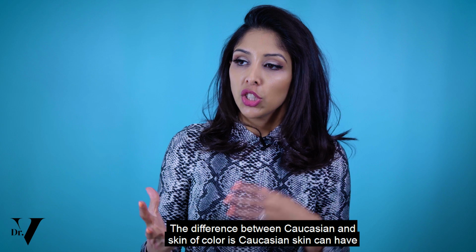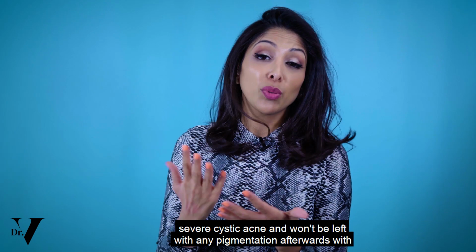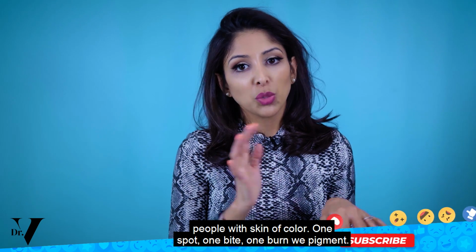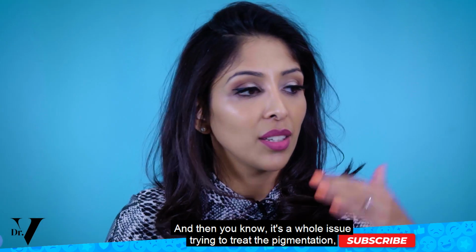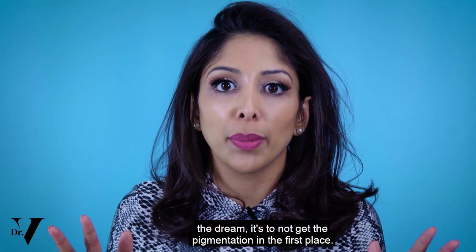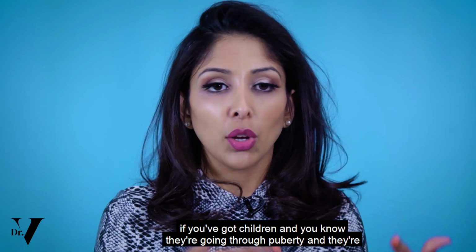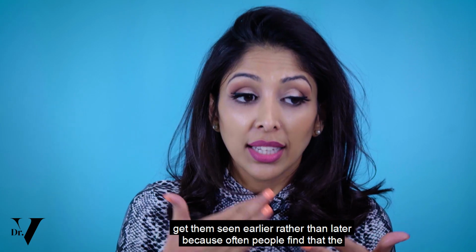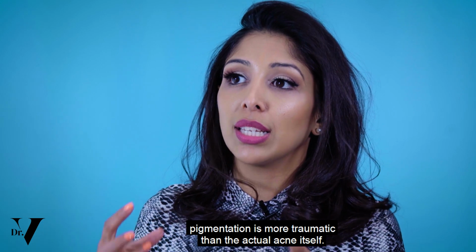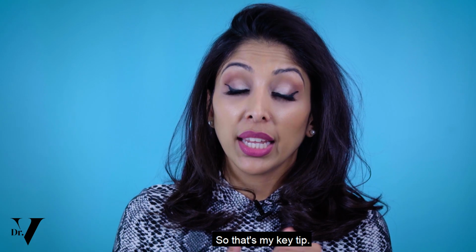The difference between Caucasian and skin of color is Caucasian skin can have severe cystic acne and won't be left with any pigmentation afterwards. With people with skin of color, one spot, one bite, one burn, we pigment. And then, you know, it's a whole issue trying to treat the pigmentation. The dream is to not get the pigmentation in the first place. And so what I would say is if you've got children and they're going through puberty and starting to get acne, get them seen earlier rather than later, because often people find that the pigmentation is more traumatic than the actual acne itself. So that's my key tip.